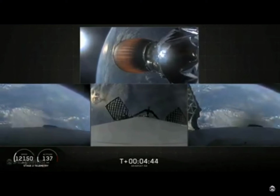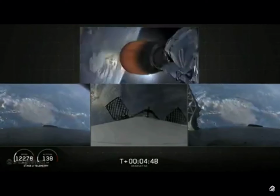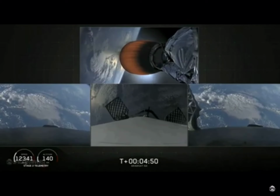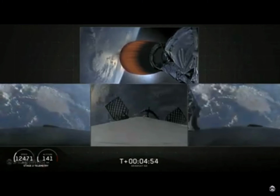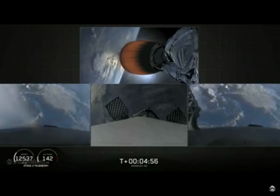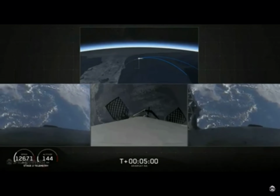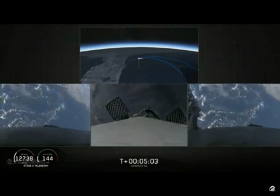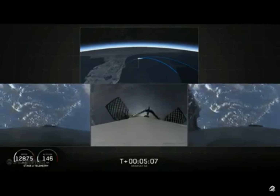And as you guys have noticed, the grid fins have deployed on the side boosters as well as the center core. Those work to help guide the boosters back to a nice targeted soft landing. Let's see those heading home right now. As a reminder, today we'll be attempting to recover all 3 of the first stage cores, and all 3 boosters are currently on their way heading home.